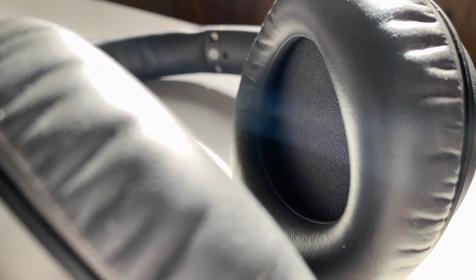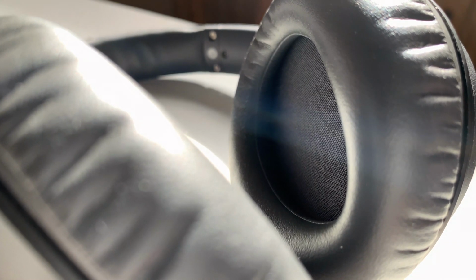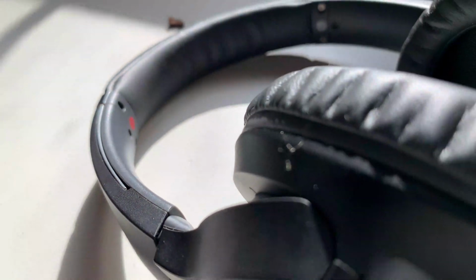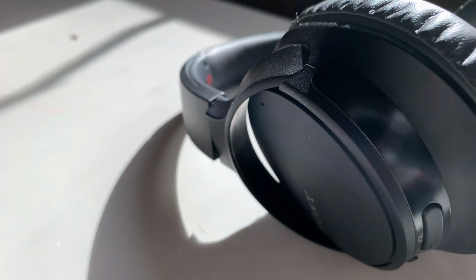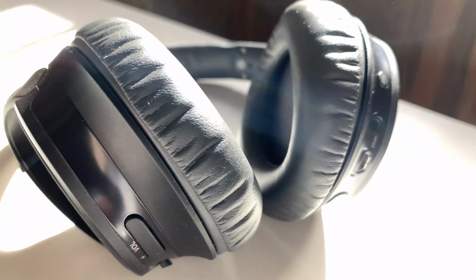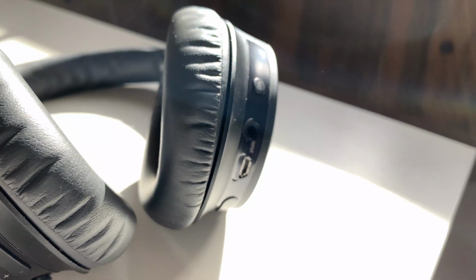Oh, for sound quality, guys, you are probably curious how these sound. For me personally, I really like the sound of these. That's why I decided to keep them. The lows, the mids, and the highs all were very balanced sounding, especially for a headphone at this price point. I was very surprised. I was just looking for something budget friendly and wasn't expecting an audiophile headphone, and I will not say it's an audiophile headphone, but I will say that it is a very good sounding headphone for the price.